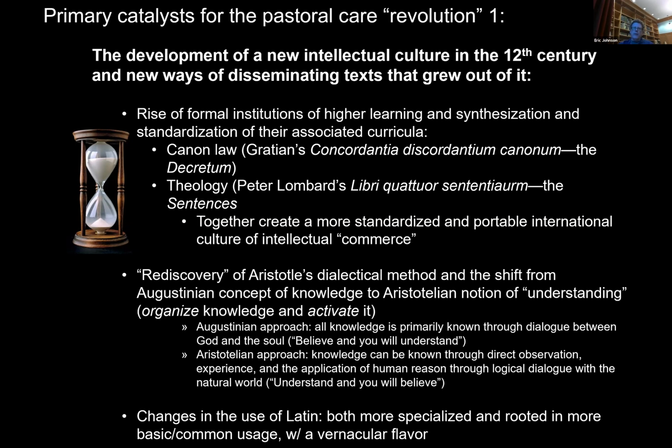So earlier forms of thinking really relied on the Augustinian approach to knowledge. And this is based on the writings of St. Augustine, one of the church fathers. The Augustinian approach essentially went along the lines that all knowledge is primarily known through an active dialogue between God and the soul. And this can be boiled down to the quote, "Believe and you will understand."